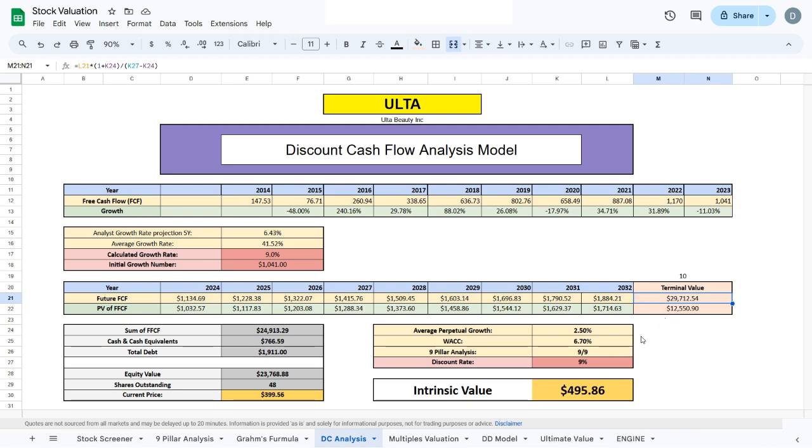Now to calculate the present value of that future free cash flow, we need our discount rate, and to get our discount rate, we have to look at the company as a whole and really understand what percentage of return we want from that company. If the company is more high risk, we essentially want a higher return. So I will plug in a discount rate of about 9%, and using that I will calculate the present value of that future free cash flow I just calculated.